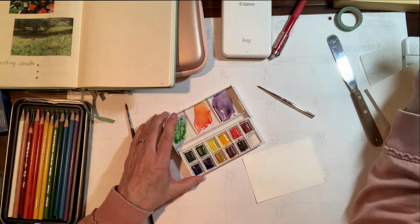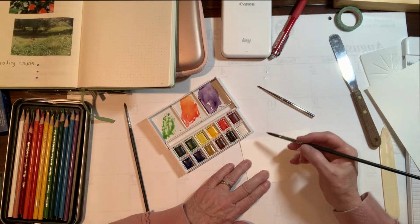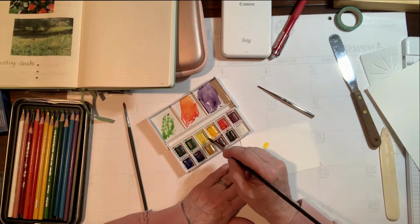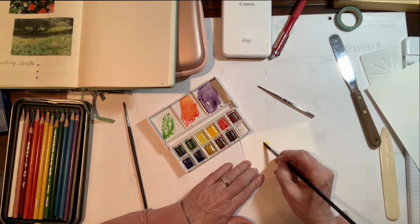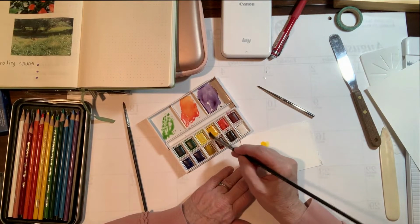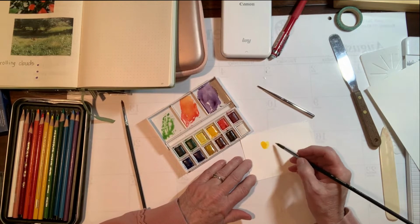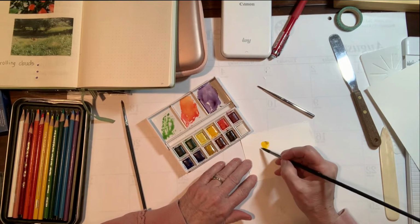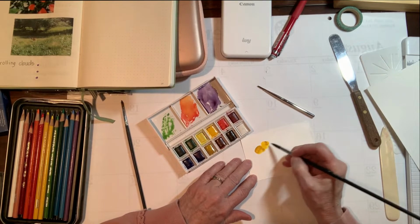Okay, so I want to do these pansies. And now I'm going to just tell you straight up, I am not a great watercolorist. I like to do it. I spend time doing it, but I'm not fabulous at it. So this first pansy I'm going to do in yellows, and I'm actually going to just go through and make almost like a heart shape with one color and then the other, and then fill in.